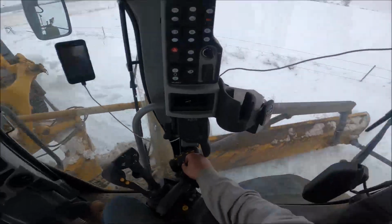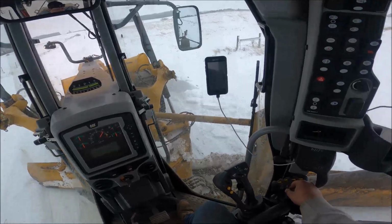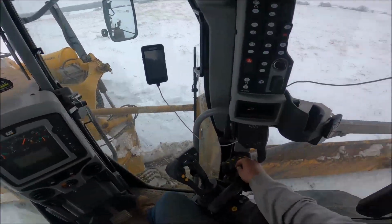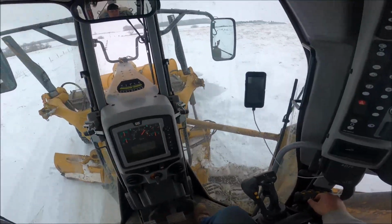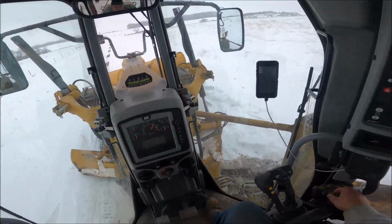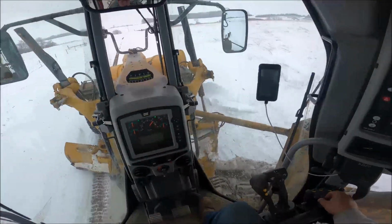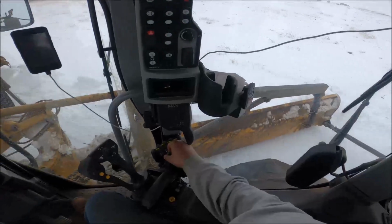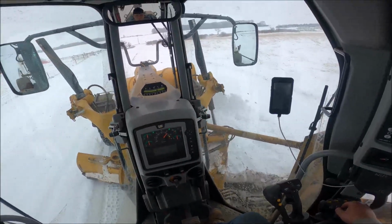Machine's gonna need a good bath. I was out yesterday and it got up to just about 37 and it was starting to melt, and people were having pretty good traction on some of the roads where there wasn't much snow. And I don't have any mud flaps on my front fenders, and it just completely slopped the heck out of the machine yesterday, so I'll have to give it a good bath when I take it down to my dealer to get the wing taken off here.